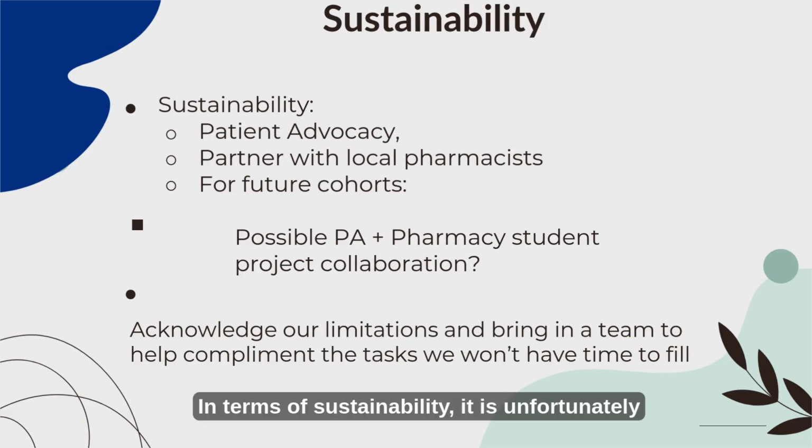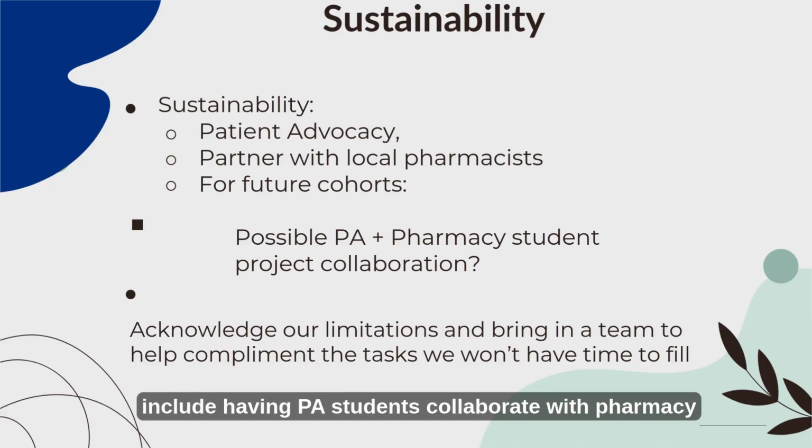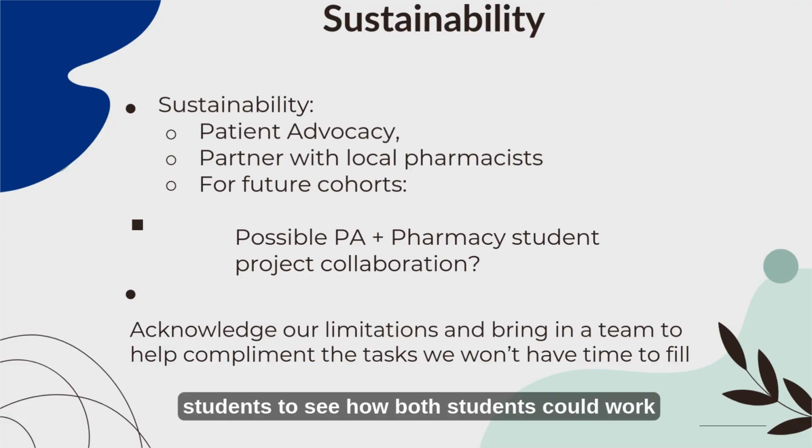In terms of sustainability, it is unfortunately going to be hard for this project to continue once we leave. We are leaving our information here in case any future students do wish to pick up from where we're leaving off. A potential area of interest might include having PA students collaborate with pharmacy students to see how both could work together to better help patients.